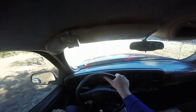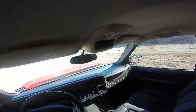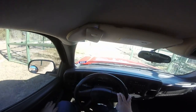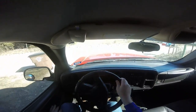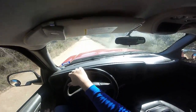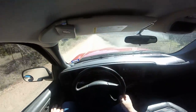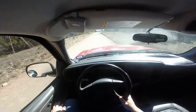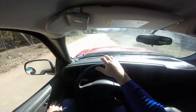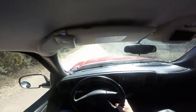And open my gate here. First off, when driving this thing, it actually drives pretty good. It's actually a pretty quiet cab inside, despite the fact this truck is now 10 years old.